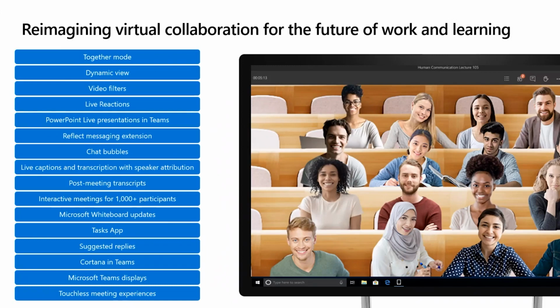Thank you. Dynamic view, video filter, like I mentioned, just a filter over your face, kind of like they did with cameras back in the day. Live reactions, chat bubbles. When I like something, it'll actually float up above me, so you can see in context and in line in the conversation how people are feeling, which is more engaging. Live captions, whiteboard updates I mentioned, tasks app, suggested replies. One of the coolest ones, which I'll talk about in another slide, is Cortana in Teams.